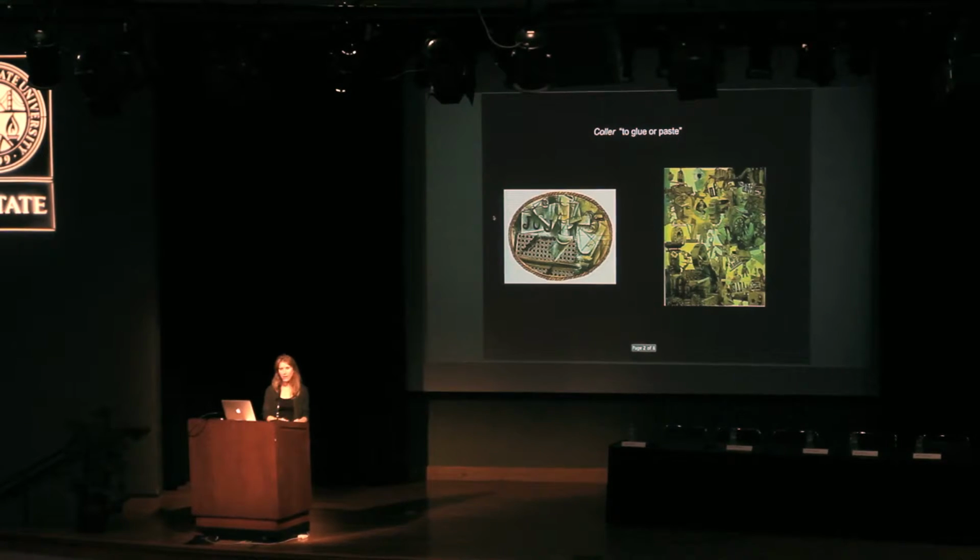And I'm going to introduce each of our guests separately right before they talk to us, so I'll save that. And I want to first just give a brief introduction to the exhibition and to the technique of collage. And then after the presentations, we'll be having a discussion with all of the panelists, and then we'll open things up to the audience if there's time.